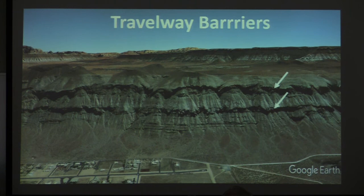The arrows point to rock layers that have near vertical faces. They are the primary barriers to going down the Hurricane Cliffs side hill. So again, traveling, you don't go straight down a hill, you go on an angle like this right here. But because of these vertical cliffs right here, they create vertical barriers.